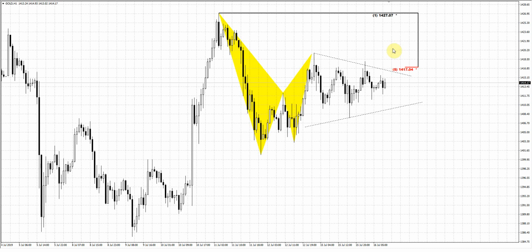If you would like to take a short position on the gold market, in this case I would suggest that it's better to wait for the 1450 target. When it is reached, that will be a much better situation for taking the short position. So that's our view on the gold market.